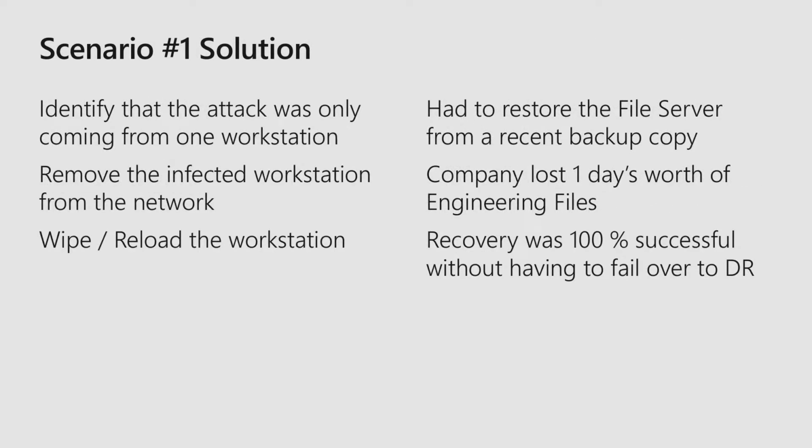Now, the solution that we had for this particular scenario, and this is what Emil and I really believe in, is that number one, you've got to figure out where the infection came from. For this particular attack, we were able to check the ownership rights on the files that were being written on the file server to figure out that it was coming from that single user. The second thing you should do is isolate that workstation right away, and after you're done checking it, wipe and reload. That thing never comes back on the network in its current state. And this is about where we were with that scenario.